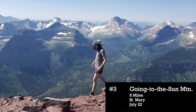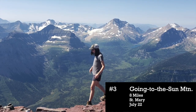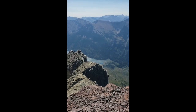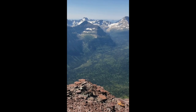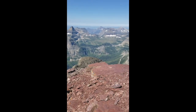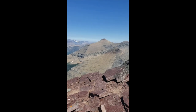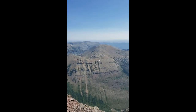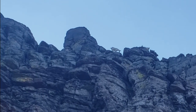Number 3, Going-to-the-Sun Mountain. 8-mile round trip, located in the St. Mary Valley, and completed on July 22nd. A lot of my climber friends cited this mountain as one of their favorites to climb and one of the best in terms of view. And I have to say they are right on both accounts. It was a fantastic climb with enough variety that it didn't just feel like an uphill slog. The views at the top were truly unrivaled. This is also such a prominent, iconic peak that it's a good one to climb for the bragging rights alone.